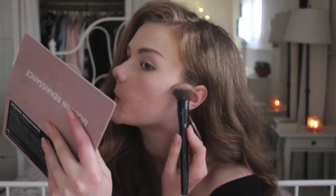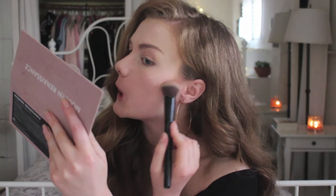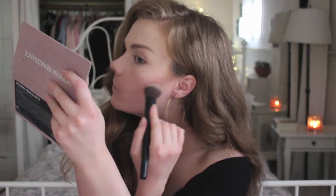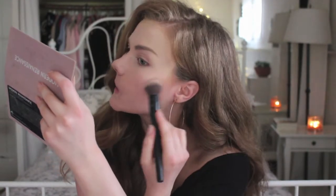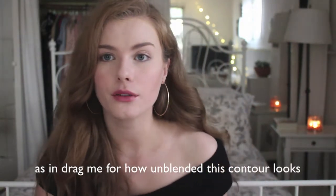So I have the product on here, and I want to start at my temple, and I want to concentrate the most product right here. I just start out putting some right there, and it looks super unblended right now, but do not worry, friends. We are going to blend it out. This is just gonna carve out some dimension into my face. It's kind of hard to explain what I'm doing, but you just swirl, drag, and I don't really want to get any past this point right here. You don't want to drag it too far.